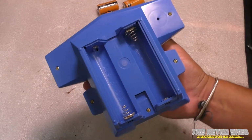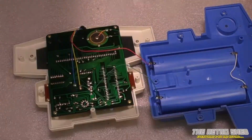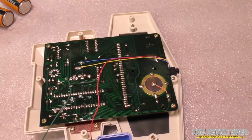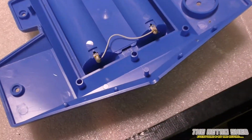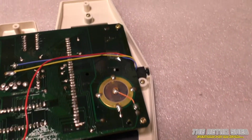Right. Alright, looks like there's 5 screws holding this together. Let's get those screws out. Now, it does look really clean in here actually. Look, there's no dust, there's no fur balls, there's no nothing.